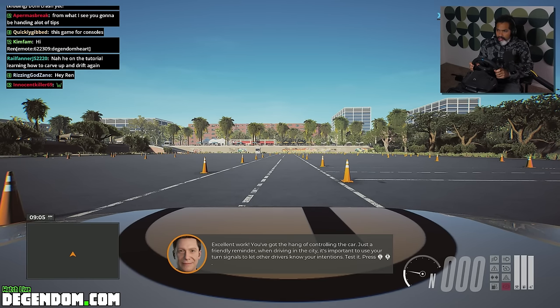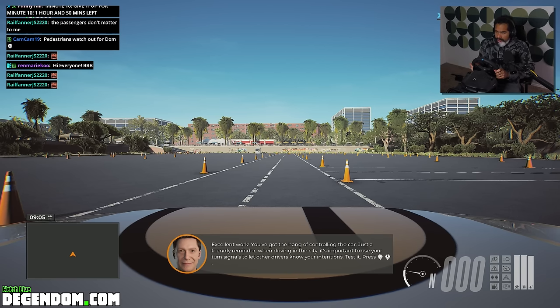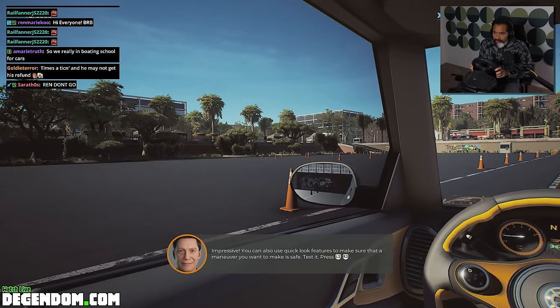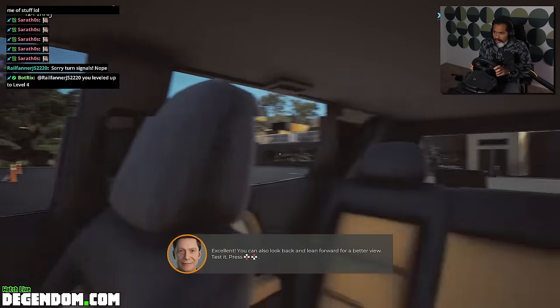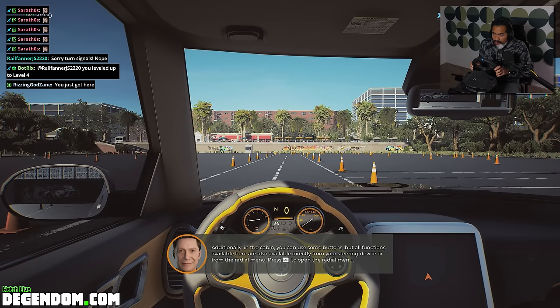When driving in the city, it's important to use your turn signals to let other drivers know your intentions. Understood. Test it. Press the blinker buttons. Great. Let's get back to the cabin view. Press the view button. Impressive. Okay. You can also use quick look features to make sure that a maneuver you want to make is safe. Test it. Press the quick look buttons. Excellent. You can also look back and lean forward for a better view. Test it. Press the look back and lean buttons. Additionally, in the cabin, you can use some buttons, but all functions available here are also available directly from your steering device or from the radial menu. Press the radial button to open the radial menu.